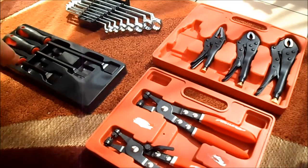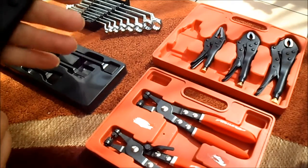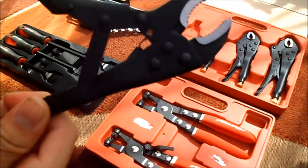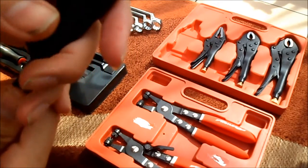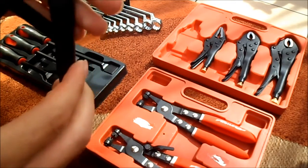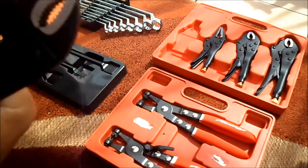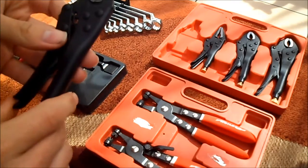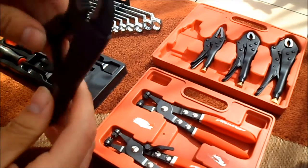Especially with vice grips. I've bought a pair of these before, not these ones, but I've bought a pair of vice grips on eBay before, and they turned out to be absolute junk. When I got them, they would wiggle everywhere. There'd be loads of play in them. They wouldn't hold anything tightly as they're supposed to do. But this pack of 4 I would highly recommend to anyone that's looking to get some.